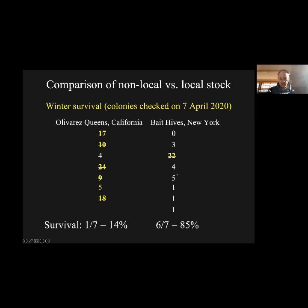And I don't know where the queens that showed up in my bait hives came from. And I suspect this one where the mite levels got out of control, got very high, that might have been a swarm that came out of a beekeeper's hive headed by a queen from California. I don't know. But what I do know is that when I set up this experiment and I stocked my bait hives with wild-caught queens, I got low mite counts and good winter survival. Whereas if I stocked them with Olivarez's queens from California, I got high mite counts and low winter survival.